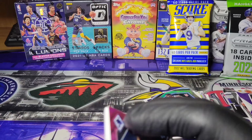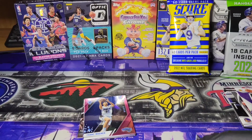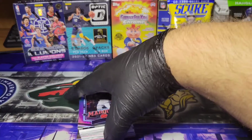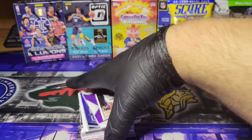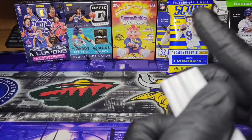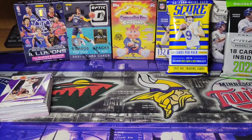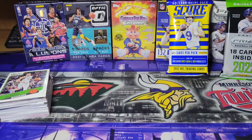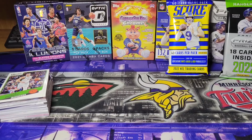So, nothing crazy, guys. Usually the Chronicles boxes aren't too crazy. Usually they're just kind of a random selection of a bunch of cards, but you do get a decent amount of rookies in there, and that's why I was excited to get it. So, all right, well, without further ado, let's keep it rolling. So stay tuned, guys, and I'll have another video up shortly.